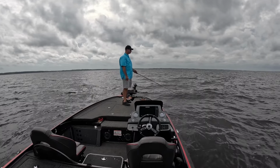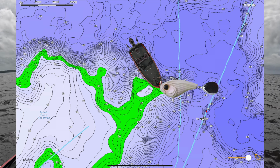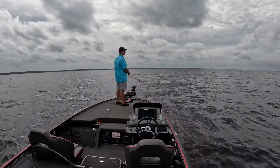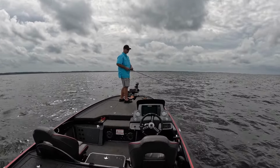So after picking up a few fish, letting that tail spinner fall off that ledge, I repositioned the boat up on top of the ridge, and I was throwing the tail spinner out toward the main lake, working it up that gradual slope where I saw the other fish on the depth finder when I was turning around. As I was doing that, I was able to pick up several fish that were all better quality than the ones that were on that ledge.